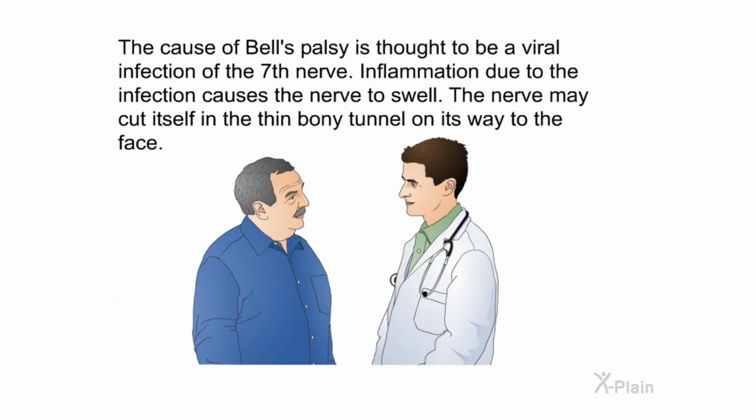Causes. The cause of Bell's palsy is thought to be a viral infection of the seventh nerve. Inflammation due to the infection causes the nerve to swell. The nerve may cut itself in the thin, bony tunnel on its way to the face.